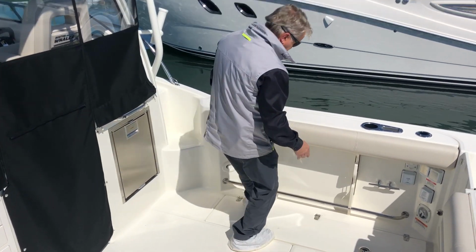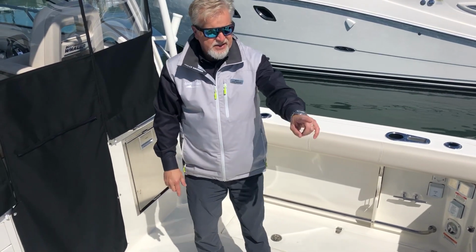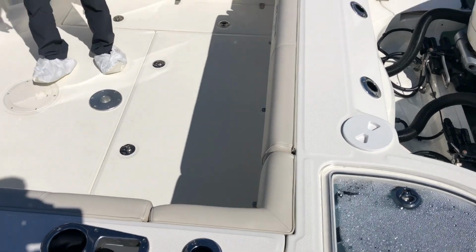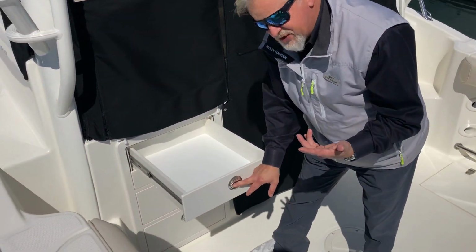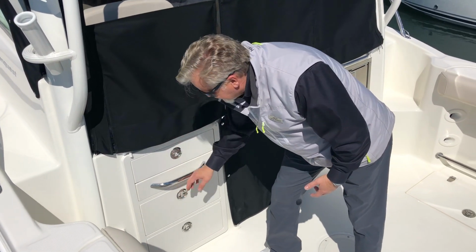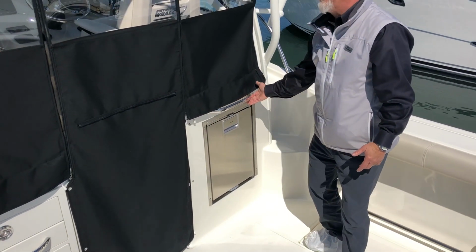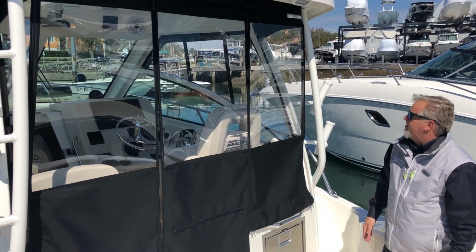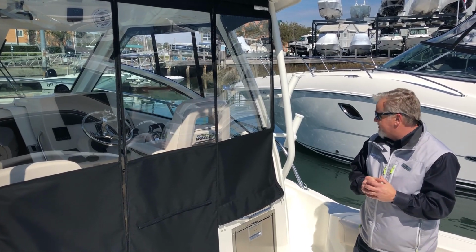Tow rails on each side for fishing, fish boxes on each side, live well in the port stern as well. You have storage tackle drawers all the way down, 3 nice drawers. You have a cockpit fridge as well. As you see, this boat is equipped with the weather curtain set. Really makes it nice to get out of the weather on those foul weather days.